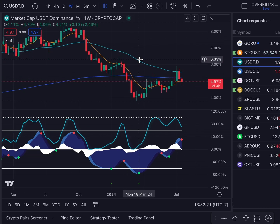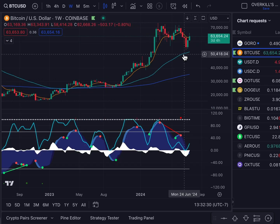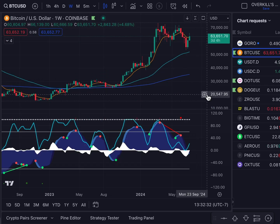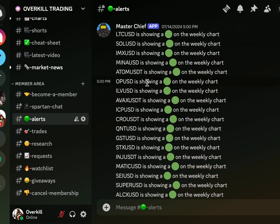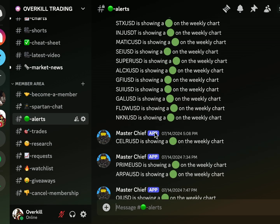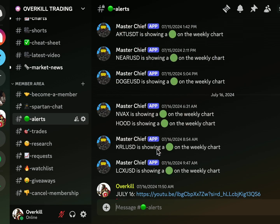And look what we're getting rejected off of. We're getting rejected off of the 50 EMA there. Okay, so that's coming down. That's a great, great opportunity right here again. I'm bullish on the markets, folks. I told you guys the bottom was in on the 14th when we saw that big, big influx of green dots. When you see this many cryptos printing green, that's a sign that you need to start acting. You need to start putting on some long positions.